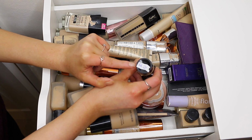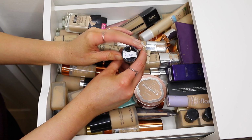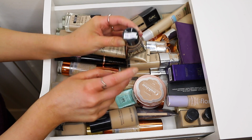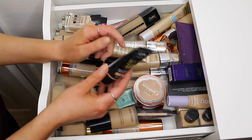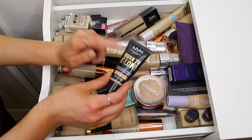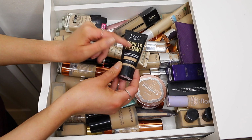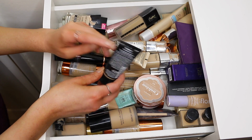If you can see as well, on the majority of my BB creams, CC creams and foundations, I put on a date where I open them, or a rough date. So on this you can see that I opened this in February and that was to do a first impression, which I will link somewhere in this video so you can check it out. But I actually really like this one. This is the NYX Born to Glow foundation and I really like it. I really enjoyed it in my first impression. And if you want to know what shade I am, I'm in the shade medium olive as well.